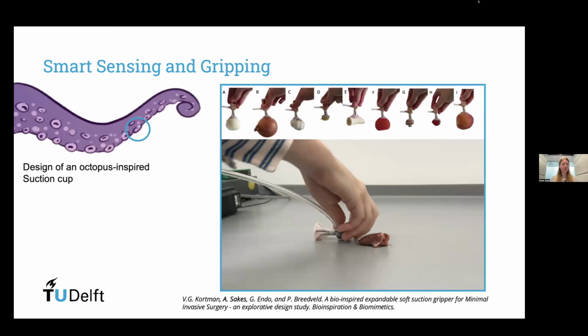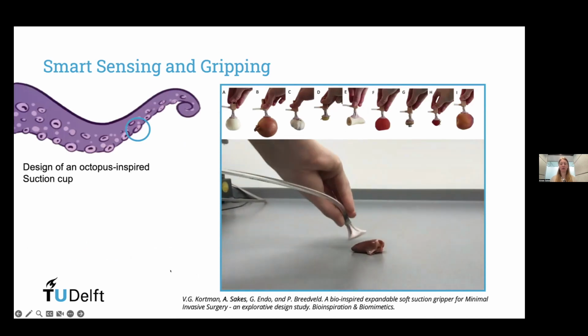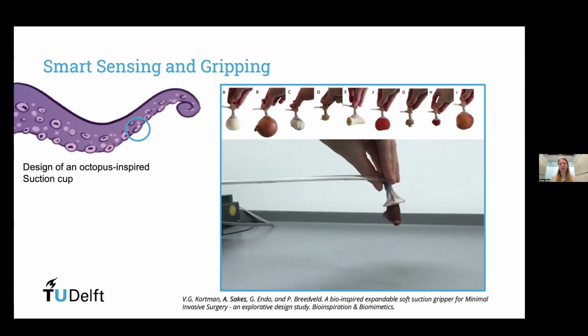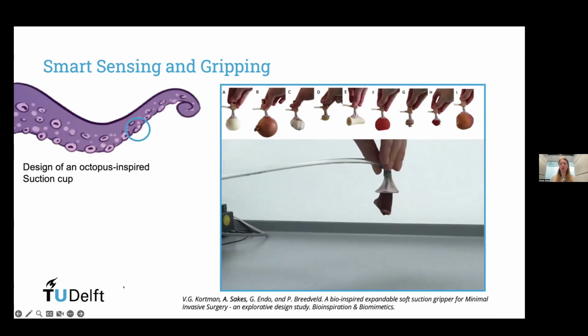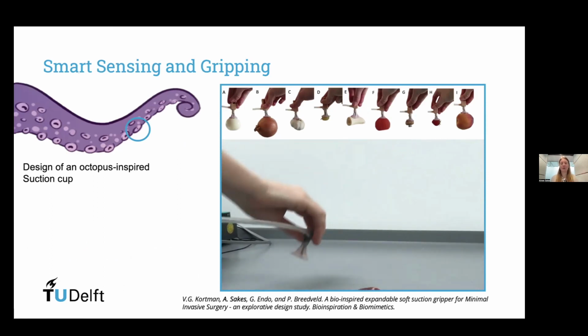Here you can see the suction cup gripping different materials such as an egg or a banana, but also, in the bottom, a video of the suction cup lifting a little chicken heart. You can see it can also pick up objects that are smaller than itself, so bigger and smaller. We tested on different types of tissue and it worked quite well as well.